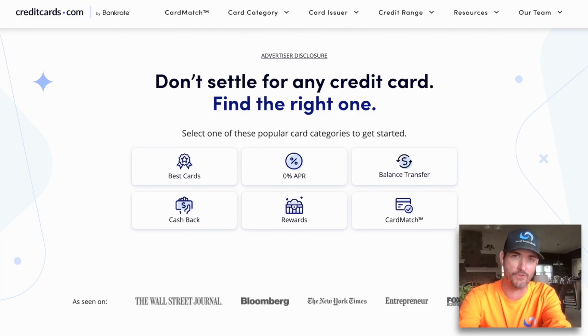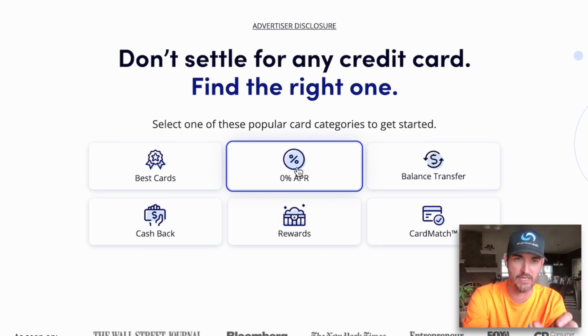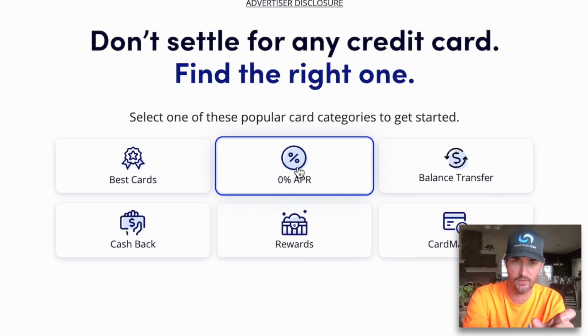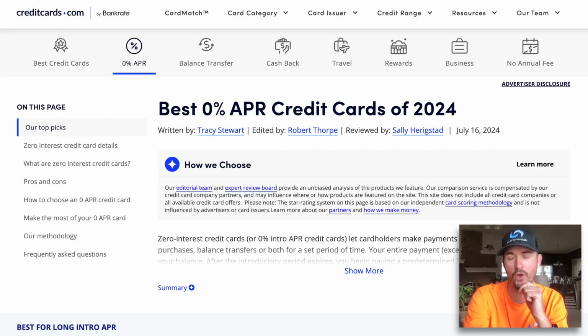If you open up a web browser and go to creditcards.com, right there in the middle of the frame you'll see that the center button is 0% APR. Now, when I click on that, and this is just one resource that compiles a lot of different current offers out there on the market.